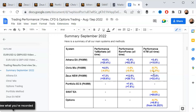Chris Mix doesn't use Athena EA or Zeus New. There are different EAs in that mix, in that package, and we try to choose the best ones for the next months. It's a dynamic, ongoing analysis for choosing the best EAs, and we try to adapt to the market conditions. But so far, it hasn't been working as we planned. That doesn't mean that I'm writing it off.